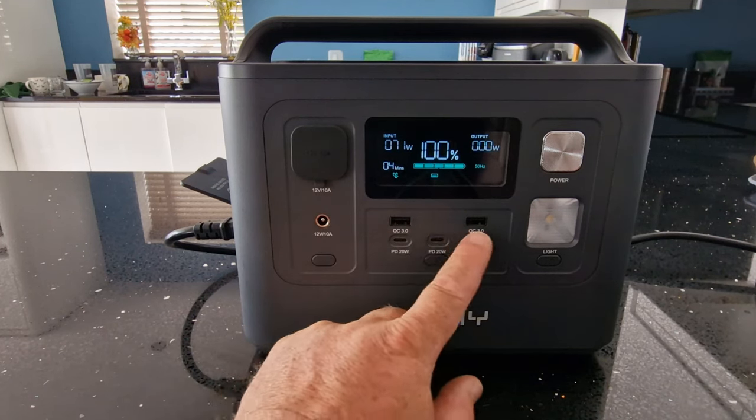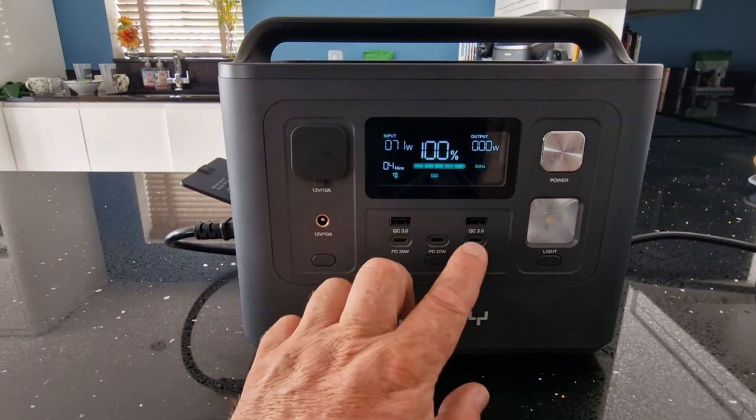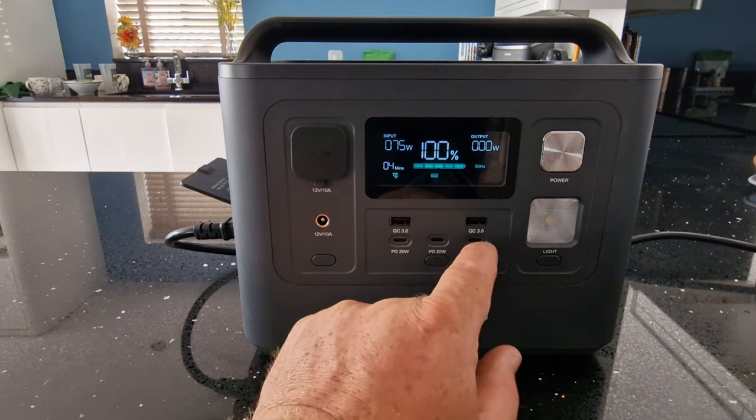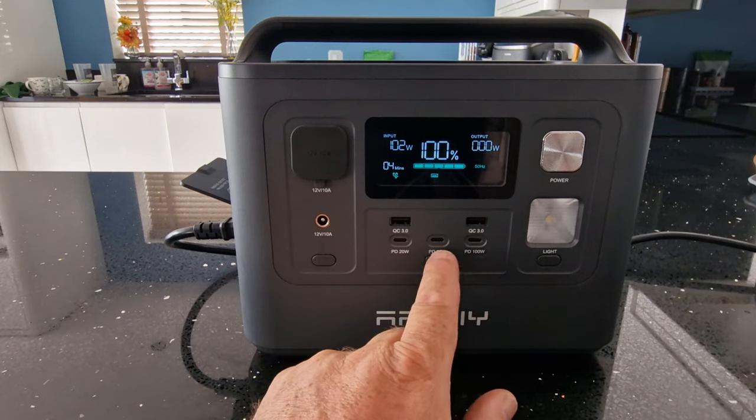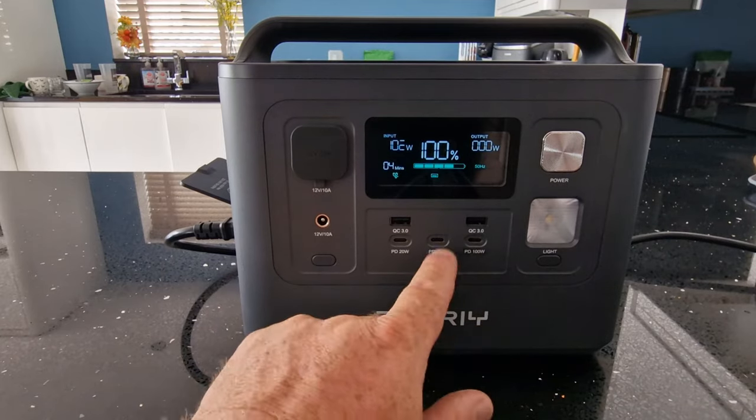Onto the USBs, we have two USB 3s. We have also three Type-C chargers, 220 watt and 100 watts. That's a fast charger there for you. And again, you press that icon and it brings it up.